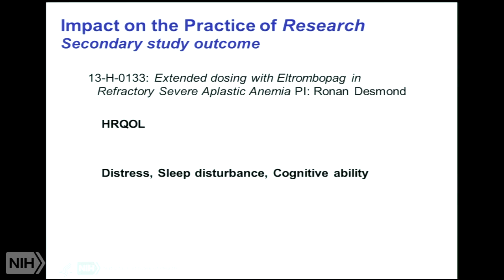So the next example I want to show to you is an example of a study of someone in Camp 2, so a researcher that has no PRO experience, and they actually partnered with Dr. Bevins to incorporate PRO into their clinical research study. So this is a real-life example. The protocol is Dr. Ronan Desmond's protocol, and he was looking at the efficacy of this new agent in severe aplastic anemia patients as the primary outcome.